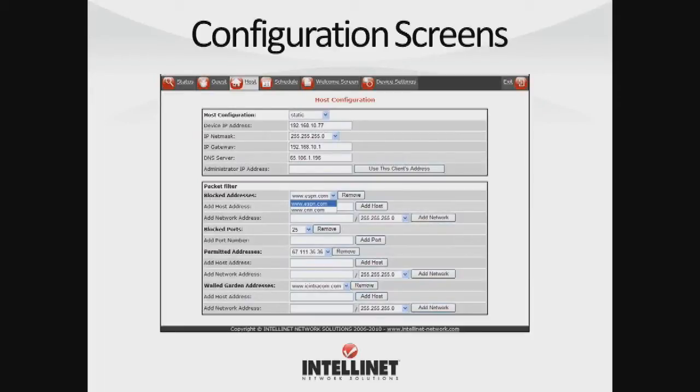Of course, like I said, if you allow permitted addresses, safe websites to be viewed by your customers and their clients, then once you have that confirmed, that's when you create a walled garden, meaning that everything within this walled garden is safe to view.